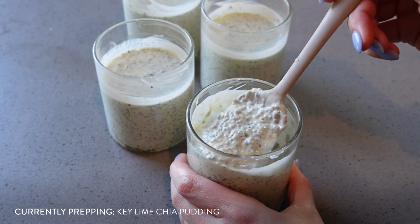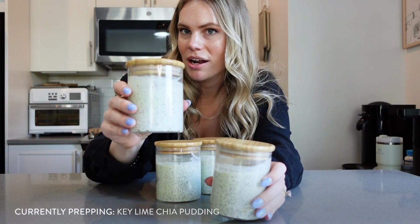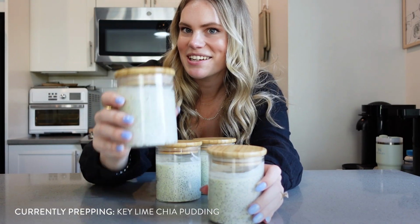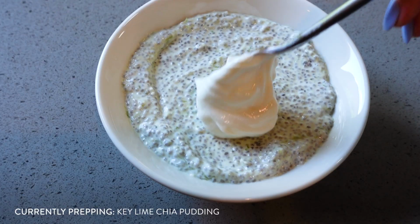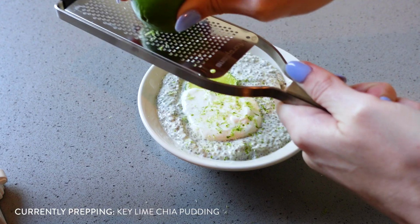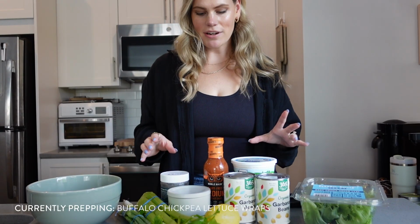I'm gonna set these in the fridge and check out my Instagram for the final product. I'll post a video about these and show what they look like at the end. I'm picturing another little dollop of Greek yogurt on top, some lime zest. Gonna be so good. All right, no bake recipe 2.